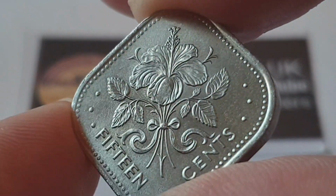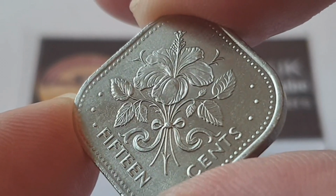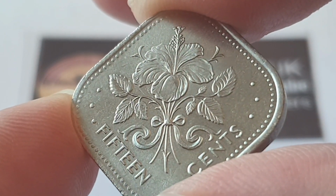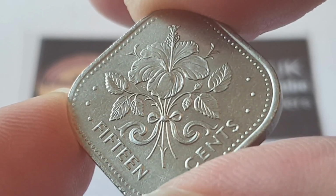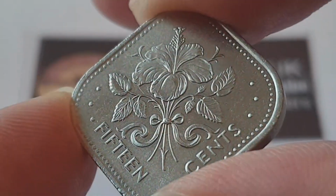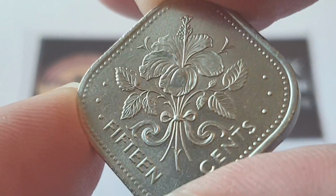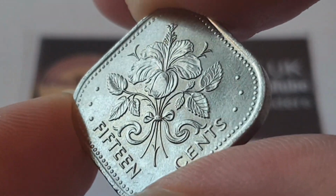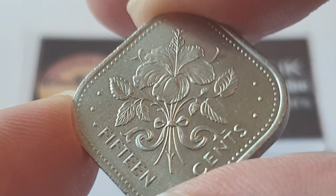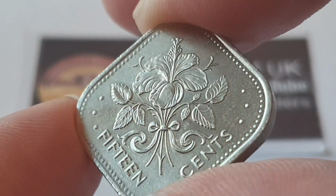Some people, unfortunately, have put Tower Hill. Well, Tower Hill was closed down, I believe, in 1971 or something like that anyway. But yeah, this is definitely minted by the Royal Mint in Llantrisant, Wales, United Kingdom. Unfortunately, I do not know, and neither did the Mint know, how many coins were actually produced for the Bahamas. If anybody does, that'd be absolutely awesome.